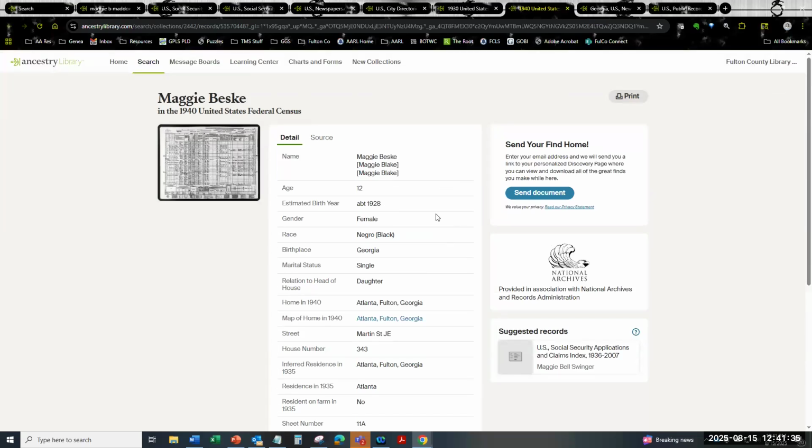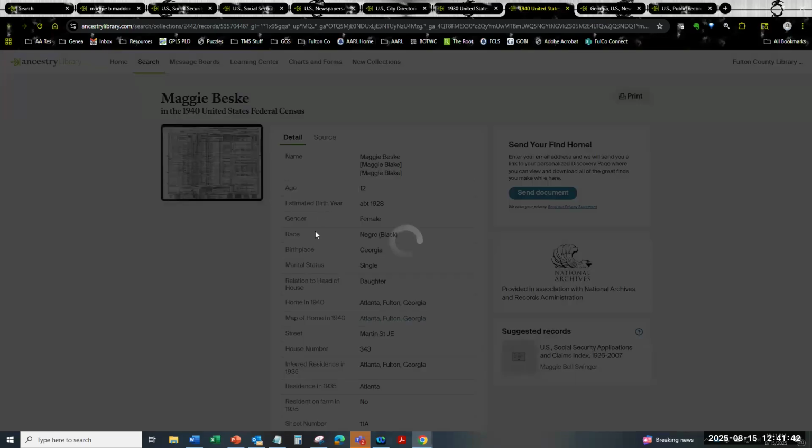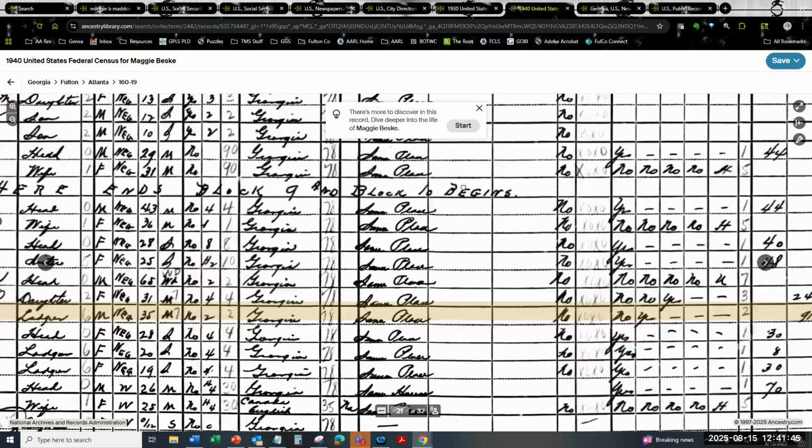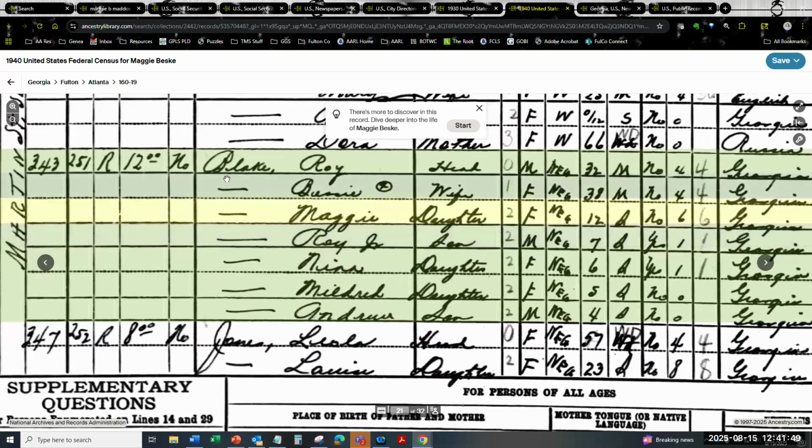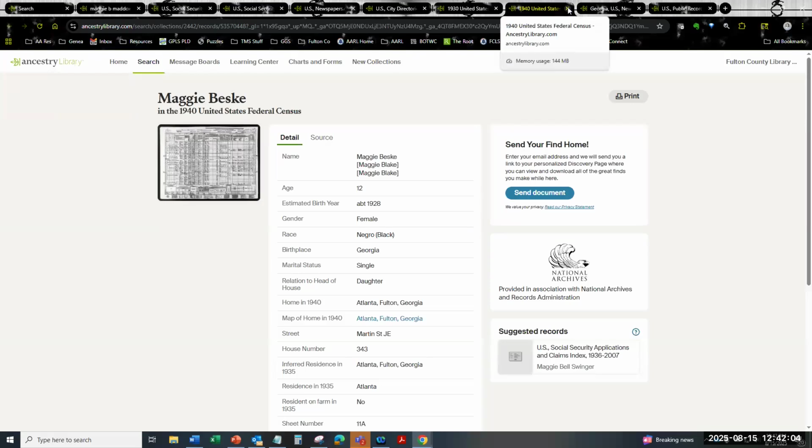And then even with the transcription, sometimes it's not correct. So it says Beske. But when you look at the actual census, that doesn't look like a BE to me. That looks like a Blake. So sometimes the transcription of the document is not correct either. That's why you really want to look at the original just to see what was listed originally. So now that I know that that's her in 1940, I could actually look at some of the other records.